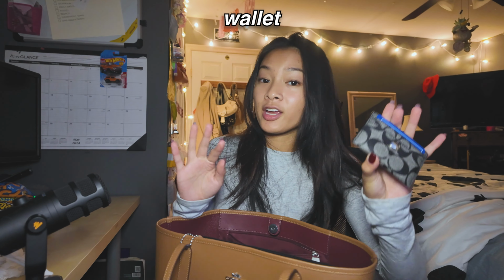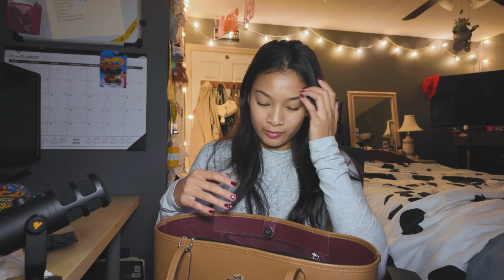Next thing is I have this wallet that I don't use. My car keys have my wallet attached to them. And when I went to Vegas, I put all my cards and stuff in here. Then when I drove to work, I guess I put this in my bag so I could switch it out with my wallet. I guess I never took it out, but now I can take it out. This is basically also me cleaning out my bag because there's just too much stuff in here that I need to be taking out.